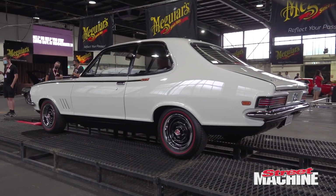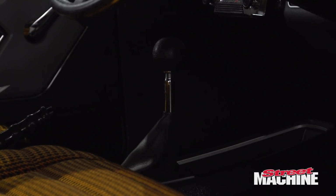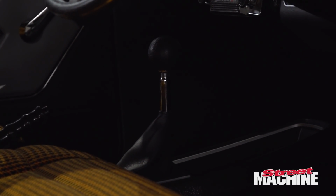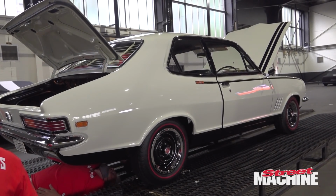The only thing not original about this car is it had an Opel gearbox in it when it left the factory, an Opel 4-speed. For those that knew LC Toranas, Opels were a piece of junk, and I mean a piece of junk. This has got an M21 XU1 ratio Aussie 4-speed gearbox in it with an aftermarket hydraulic clutch actuation that Holden sold through Delco, rather than the mechanical wrap trap they had.